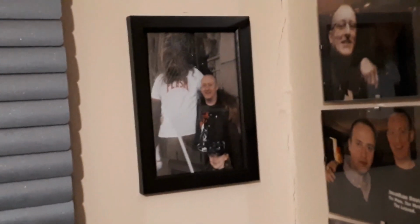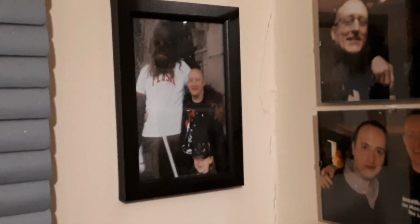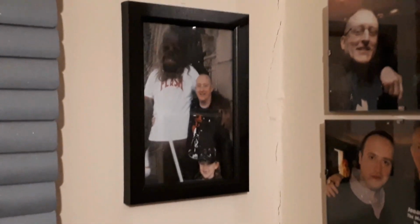That's me with Chewbacca. And of course little Ashley down there. We're going to have to try and zoom in here. I'll zoom in and try and move up.